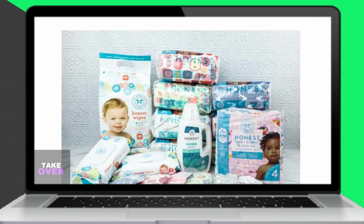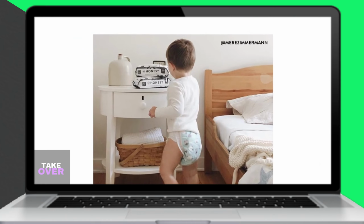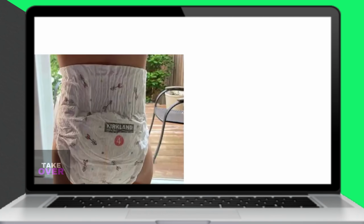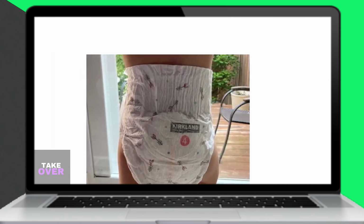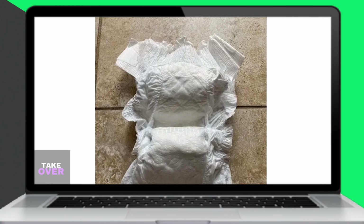When it comes to size inclusivity, Kirkland provides a limited range of diaper sizes from 1 to 6. On the other hand, Honest offers a wider variety, with daytime diapers ranging from size N to 7 and overnight diapers from size 3 to 6. Consequently, Honest offers more diaper options to accommodate babies of different weights.